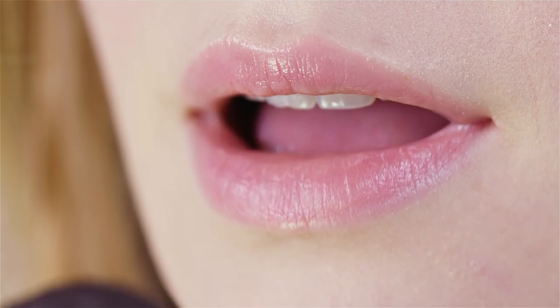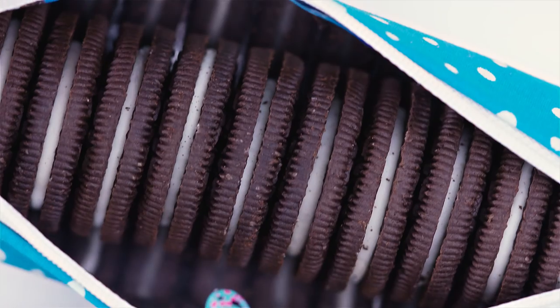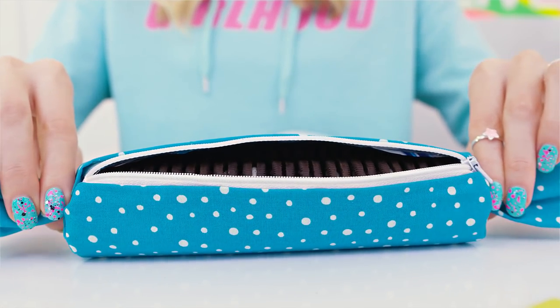I'm in love with this Oreo pencil case idea because it's just so unique and creative. You can use it for any kind of cookies that have a similar rounded packaging. Yum yum, sitting in class has never tasted better.